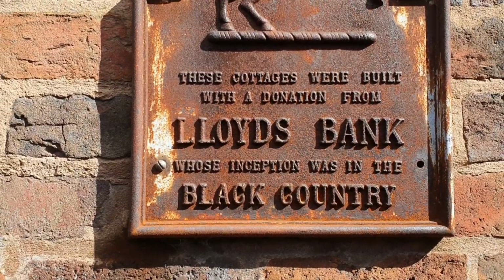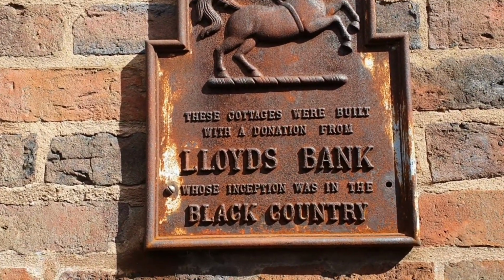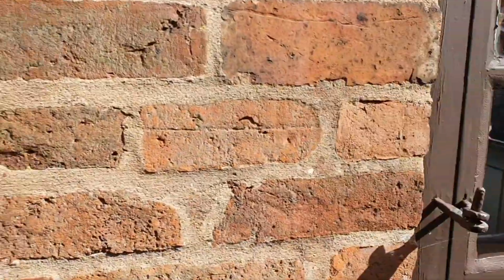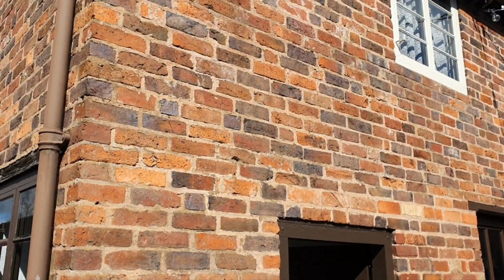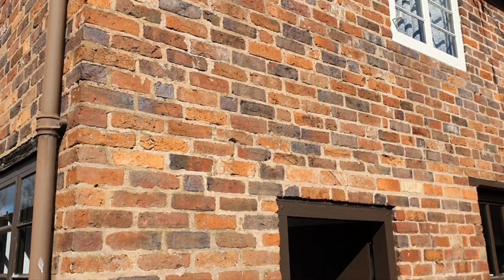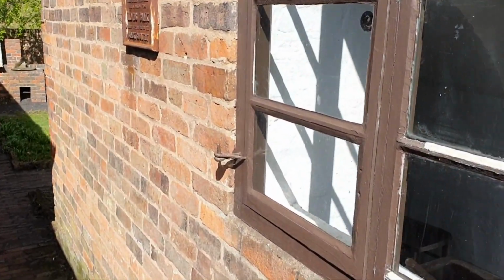Just look in here. This cottage was built from donations from Lloyds Bank. That cottage there was built from donations from Lloyds Bank. Fantastic.